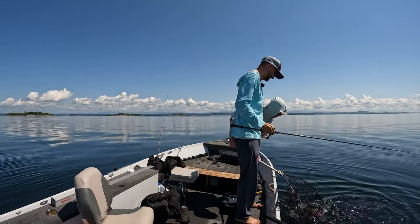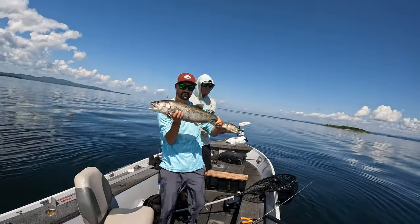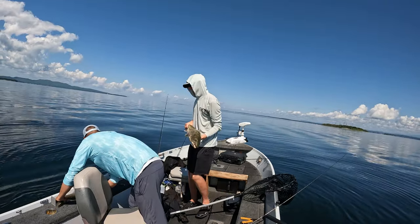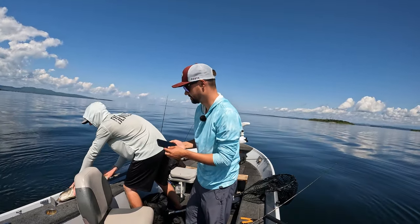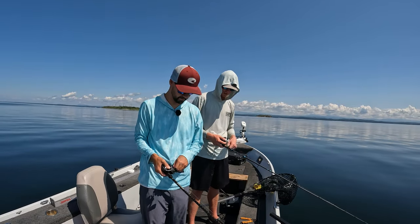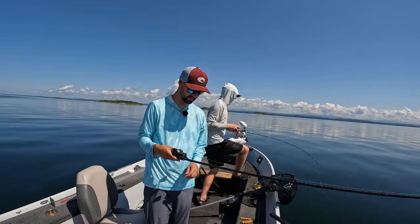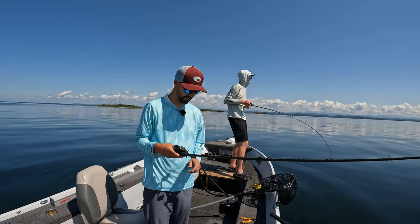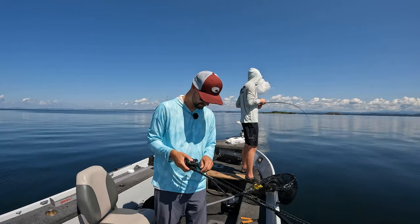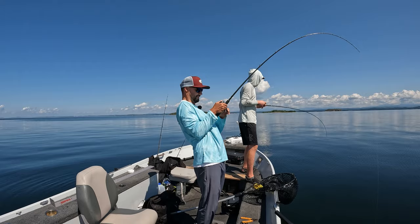Nice. Let's go. Let me take a video of that net real quick. There's more of them down there, by the way. Two good fish. Finally. Ah, yes, there it is. I'll take a picture for you. 30. Yeah, I saw that happening. Good one. That was sick. Good one. There was no ifs about that one.